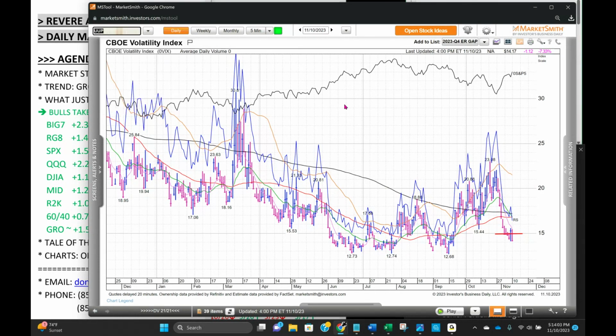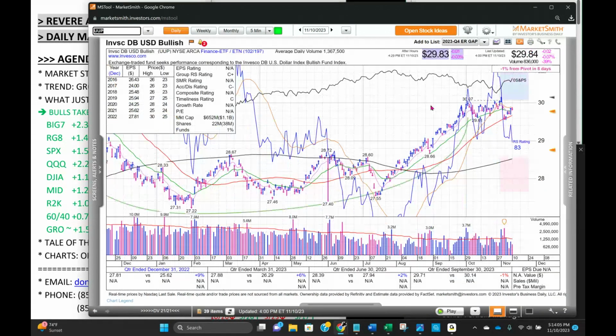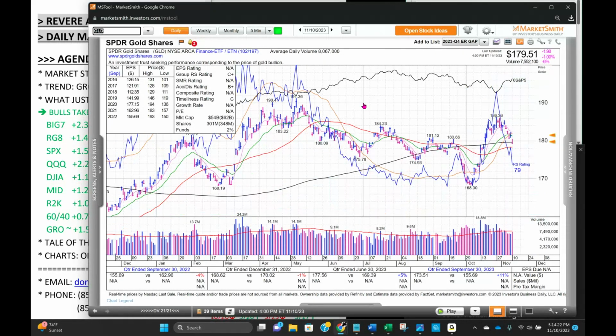Let's go to the dollar next. So bounce off the 50-day moving average and closing down on the day, but making highs for the week. So despite the dollar making highs for the week, stocks rallied in the face of that. How did this carry over to precious metals, which we'd had a big inverse correlation, but not so much recently.